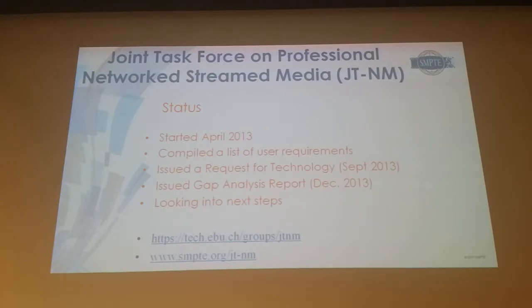If you're interested in these documents, you can go to the SMPTE website and search for the Joint Task Force or the EBU. These documents are available. The gap analysis, if you want some light reading, is only 117 pages. That's work that happened last year. The task force was started and is basically done.